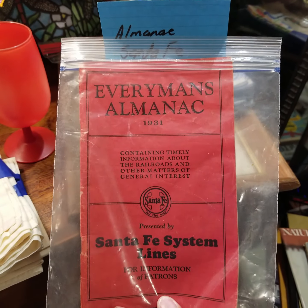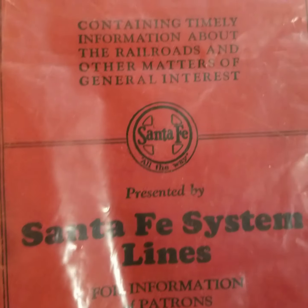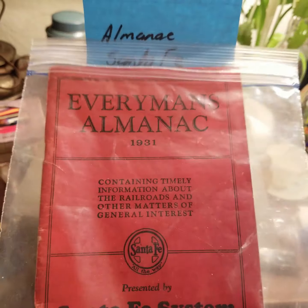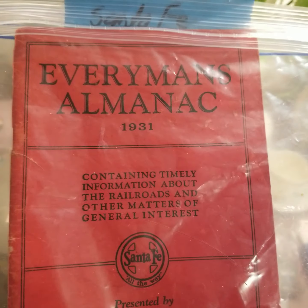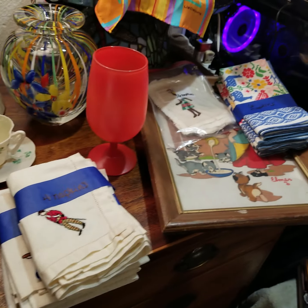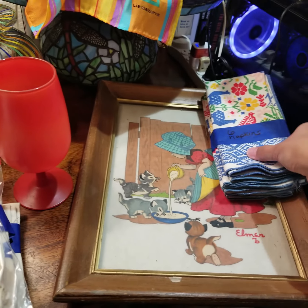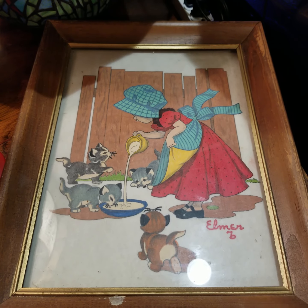I got this almanac for the Santa Fe system from 1931, I think it is, yeah. And I think I'm going to put this in a lot with some like steam train postcards and some other train themed things I have. I have never done a train lot yet, but I know people collect that stuff, so I'm not worried about it. This was really cheap in auction online.